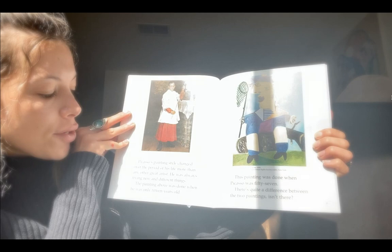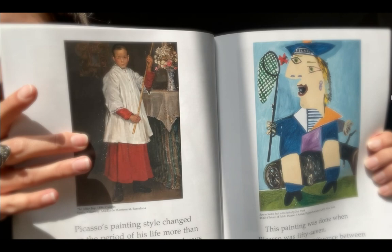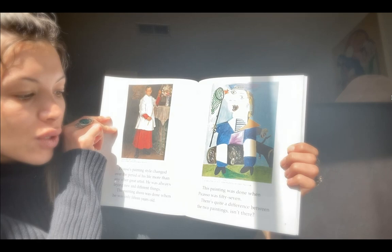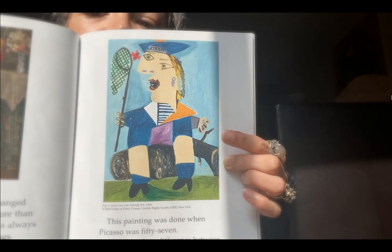The painting above was done when he was only 15 years old. Now, that is very impressive. This is the one that was done when he was 15 years old with an incredible amount of detail. This painting was done when Picasso was 57. There's quite a difference between the two paintings. This one kind of appears to have less detail, but this is the style that Picasso ultimately became famous for and kind of the style that we're going to be recreating in our project today.